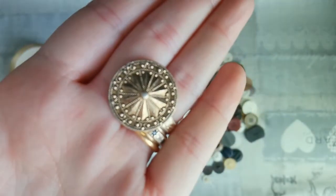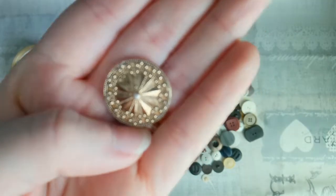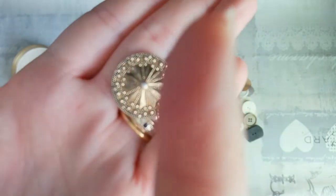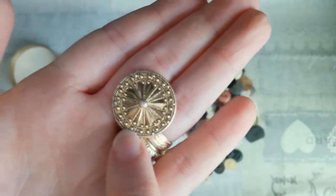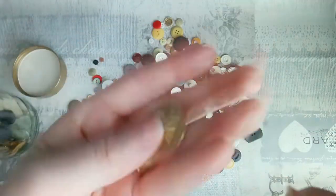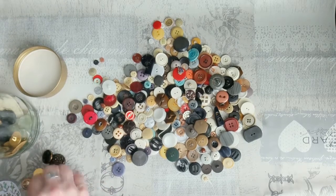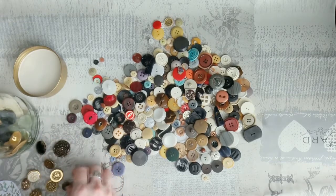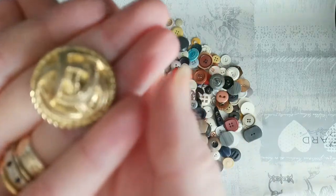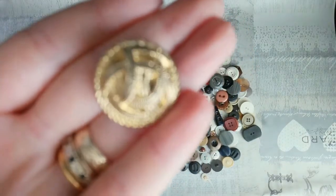And then there's this one. Love that design. Come on, focus. Thank you. That is so pretty. Kind of reminds me of a circus tent, the top of a circus tent. I know it's not the circus colours, but that's what it reminds me of. And then there is this one. Yeah, that's not working today.